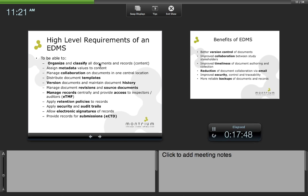We should be able to manage all of the final records centrally and provide access to those records to inspectors or auditors. We should be able to apply retention policies to records. This is also very important. We have to have very specific retention policies, again, based on jurisdiction and types of documents. Typically, that will be defined in an RSOP, and the system should allow us to implement those policies automatically. We should be able to apply very granular security and also audit trails to the documents and records. Remember, the goal is to go electronic, and therefore, the records that we'll be producing are electronic records per 21 CFR Part 11 and therefore require audit trails.